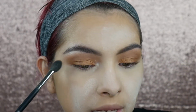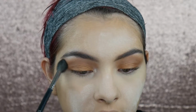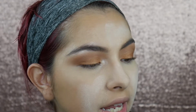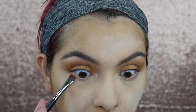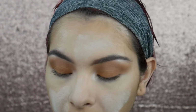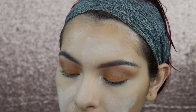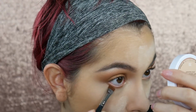Then to blend everything together, I'm going to blend this out. These brushes are nice, they're just all really dense. Hopefully they'll loosen up a little, if you know what I'm saying. But anyways, I'm going to do the same thing to this eye. Usually I go in with a darker brown, but the only brown we have that's the darkest in this palette is the one I've been using, called Ember. I'm just going to line the lower lash line with that.